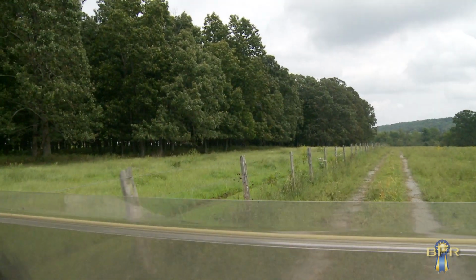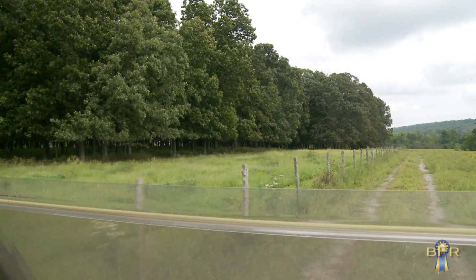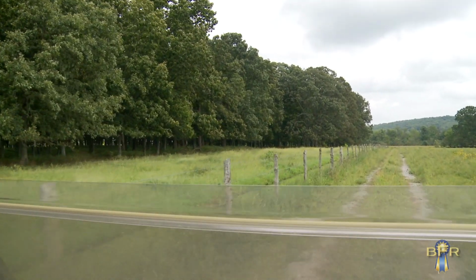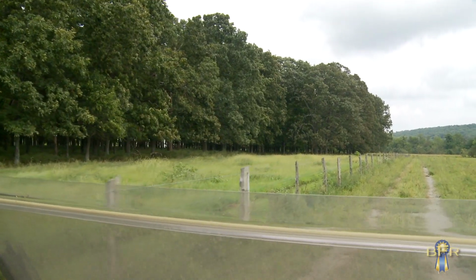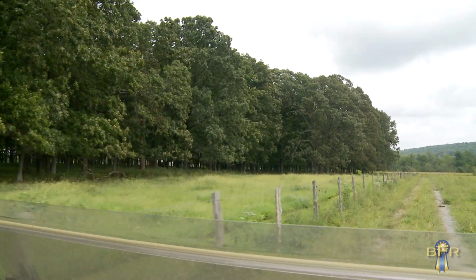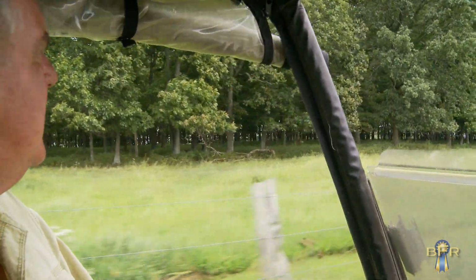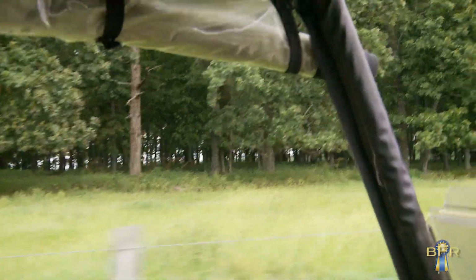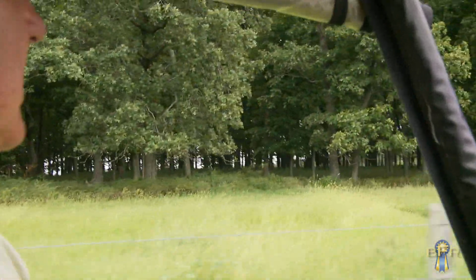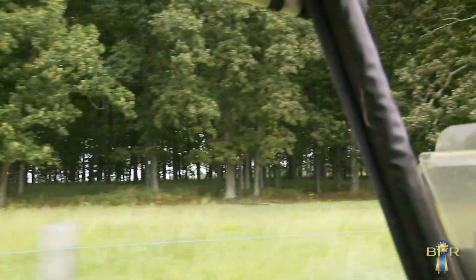Dad always wanted to leave a woodlot. That way, if he needed some timber to cut into lumber to build a shed or rebuild a barn or do something like that, well, he always had some standing timber that he could cut. That was last harvested some 20-some years ago. It could be thinned again.